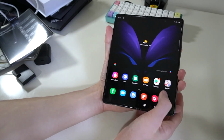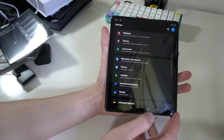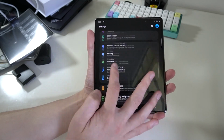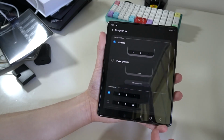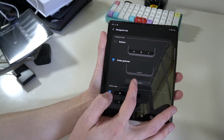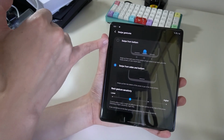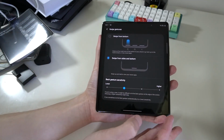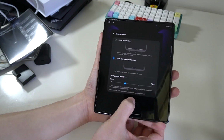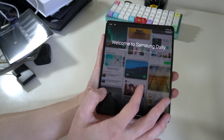Okay, why don't we have a look at the gestures as well? Because that is something I'm probably going to be using a lot. And this 120Hz screen is amazing to use. Navigation bar. Swipe gestures. No more options? Nope. Okay, so that was the old one that they introduced in Android 9. This is a swipe up from the bottom kind of thing. Awesome. I'm used to this.